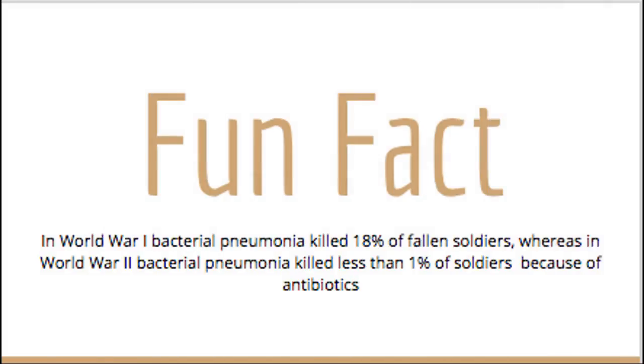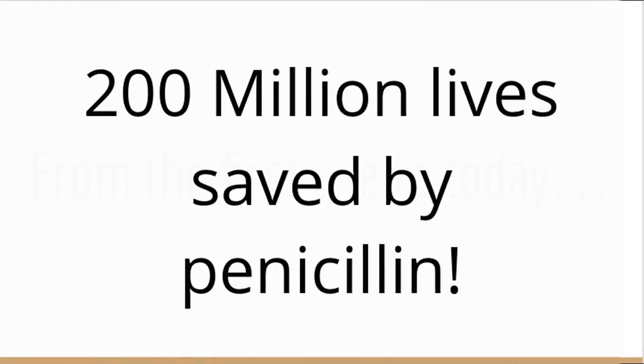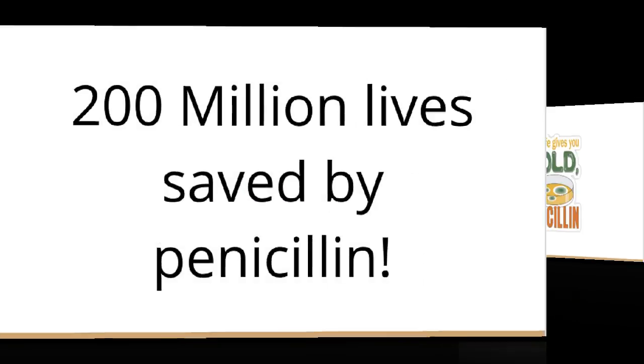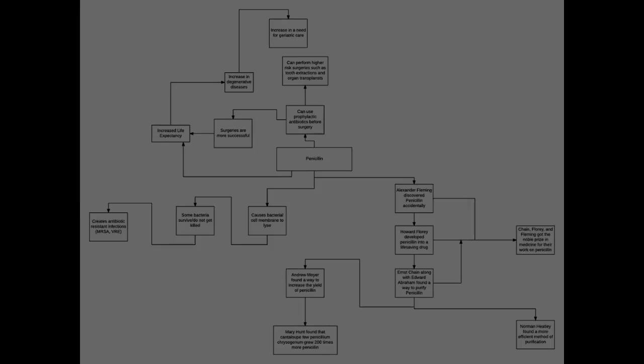In conclusion, penicillin is a world-changing scientific discovery that shaped our history and continues to impact our society today. Just to put the impacts of penicillin into perspective, in World War I, 18% of fallen soldiers died of bacterial pneumonia, whereas in World War II, when penicillin was readily available, less than 1% died of bacterial pneumonia. From its first use to today, penicillin has saved over 200 million lives. So remember, when life gives you mold, make penicillin.